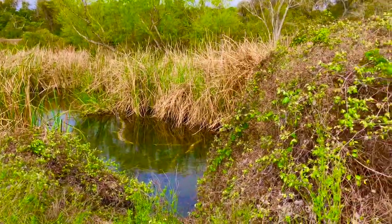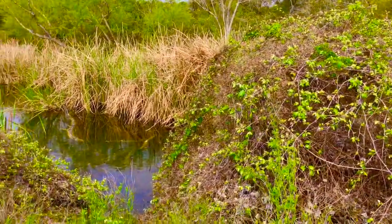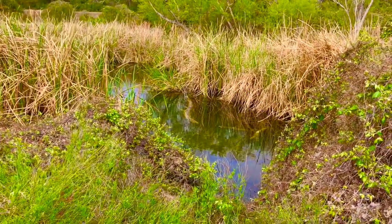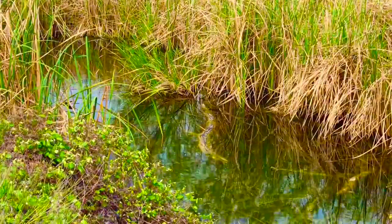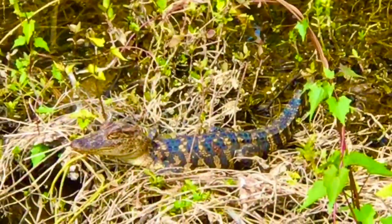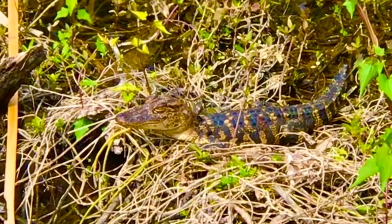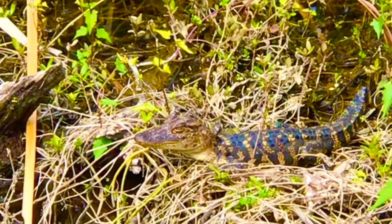This is what most of the terrain looks like along the trail. You see that log out there? We thought sure we had an alligator, but turns out no. So we did find a baby alligator. Can you see him right there in the middle of the picture? He blends in pretty well with his surroundings.